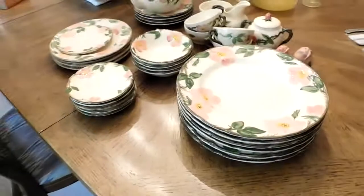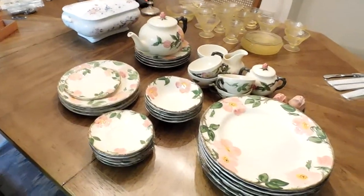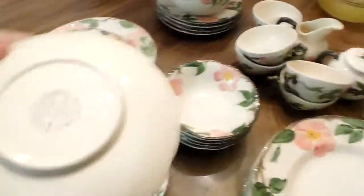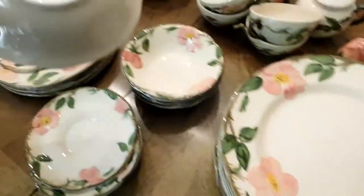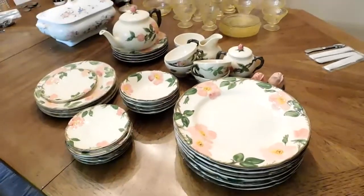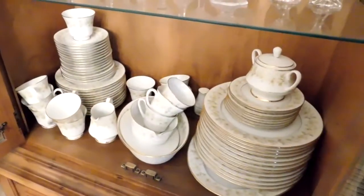The other set's Franciscan, and I put several stills up in the regular photos showing the different marks, and by that I mean you have some of the older marks, and you have some of the newer stuff. It's a mix. It's a small set. I'd consider it a tea set. I mean, it's not like a setting for 10 or 12 like this one is. This one's a full set.